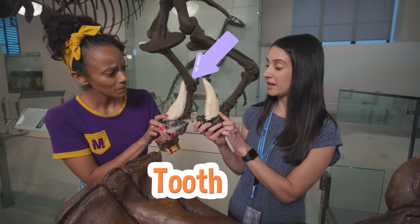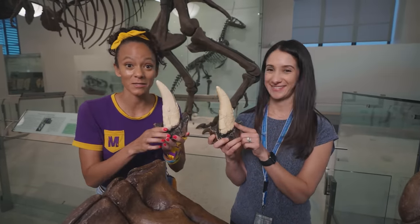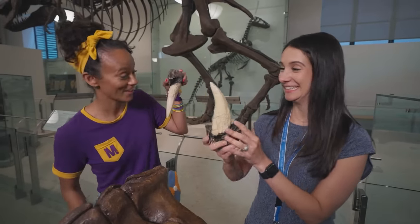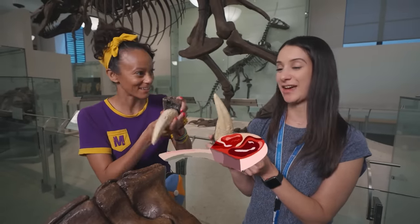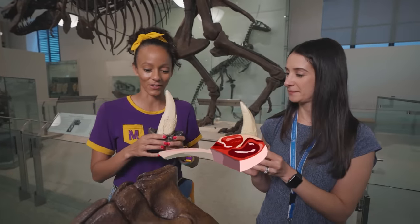This is a model of a real T-Rex tooth. Wow, can you imagine if your teeth were this big? That's really big. What do you think they might have liked to eat with a tooth this big? Oh, probably meat, yeah, right? They were carnivores. Oh, so they were meat eaters. Cool.